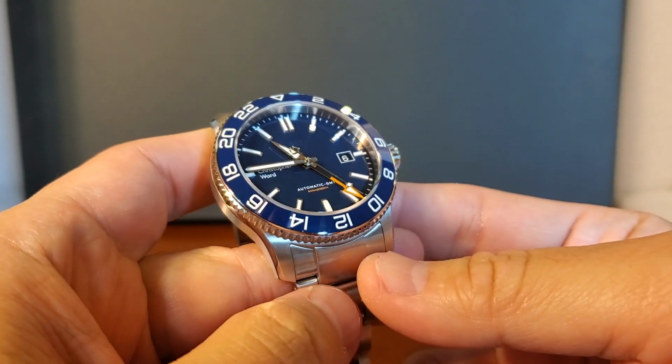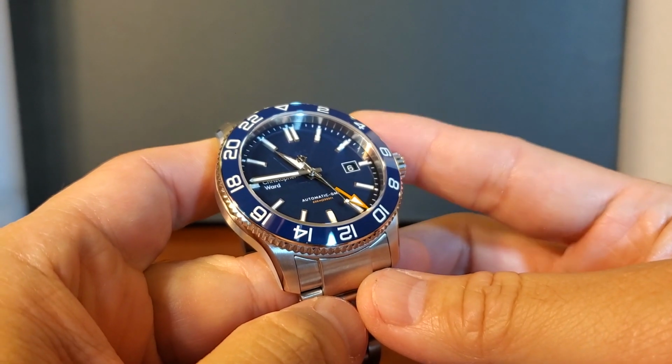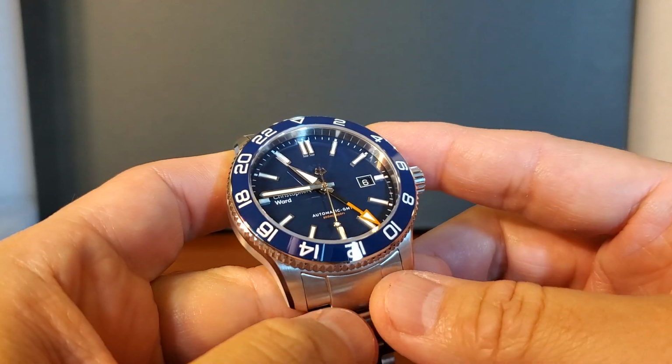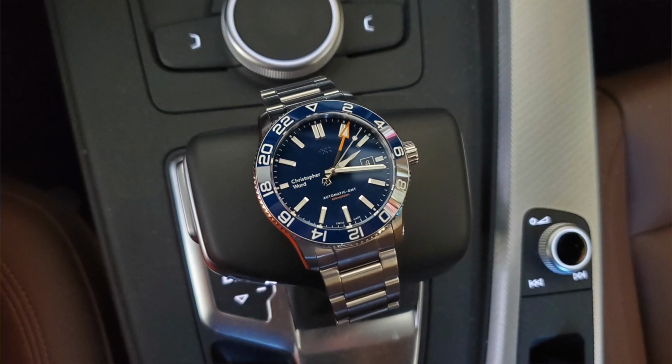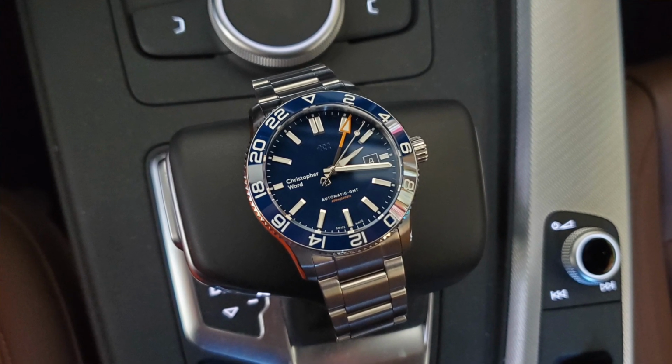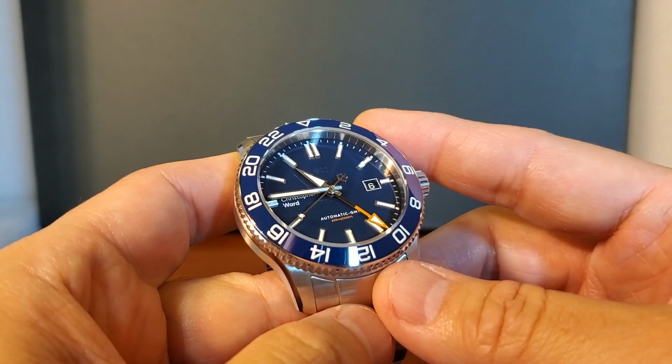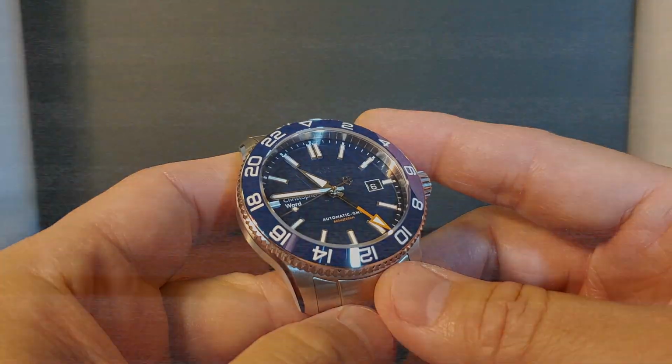There is a lot to like about the Trident GMT. There's a lot to like about Christopher Ward as a company. So we've been seeing the Christopher Ward name throughout the dial a lot, but who is Christopher Ward? Is there a Christopher Ward? Well, let's hear and meet the principals from the company. And yes, there is a Chris Ward.